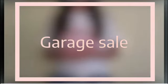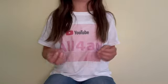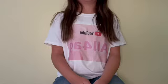And number 4 is you can do a garage sale. I did one of these recently and it was super fun. Now, this is a great way for you to get rid of some things that you don't want anymore and maybe that don't fit you anymore, and you can make some money off of this. It is super fun and I totally recommend this tip. So those are all my tips for today.